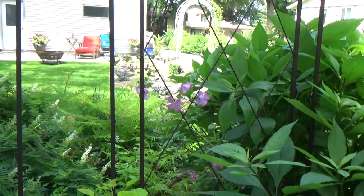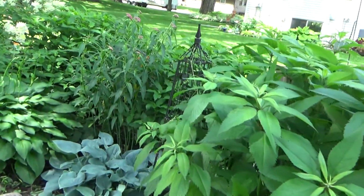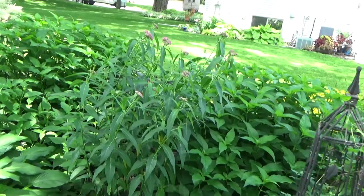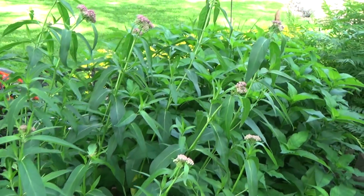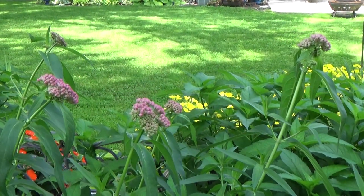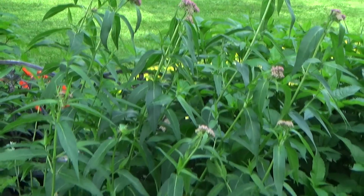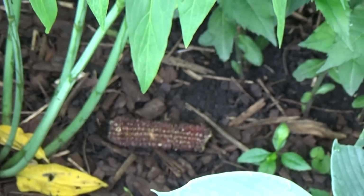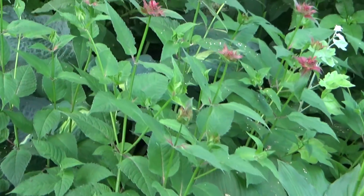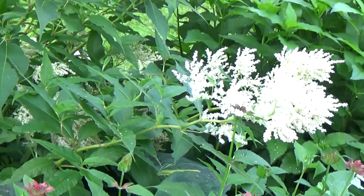This is newly planted this year. My other clematis isn't blooming yet. I'm not sure when that's supposed to bloom. This is a butterfly weed. A very tough plant. You can see down here I have corn cobs. Lots. And then this is another bee balm. This is the red one, one of my favorites, and I like the red against the white once it starts blooming.